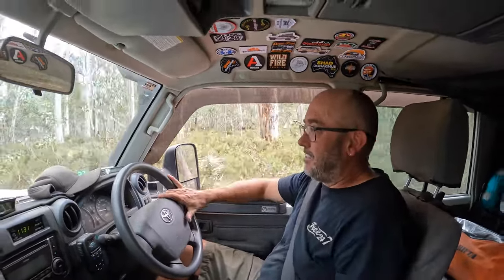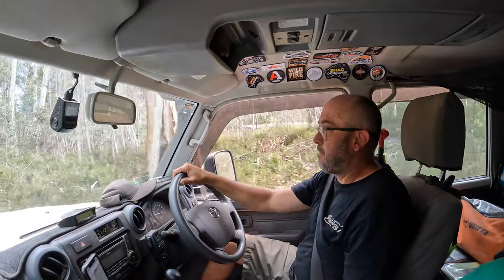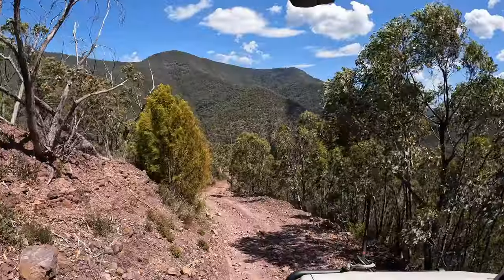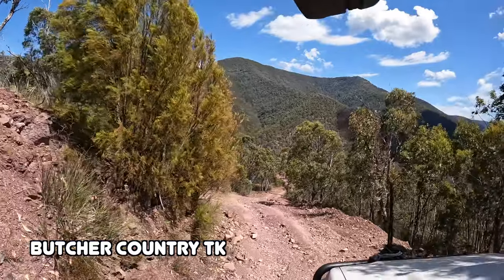Second low range and keep on the pipe. I think it took a couple of PSI more out after we got stuck. So the car is, I think the front's a 17, the back's a 19. So I think that helped a bit. But the poor old tyres copped a flogging on this one.